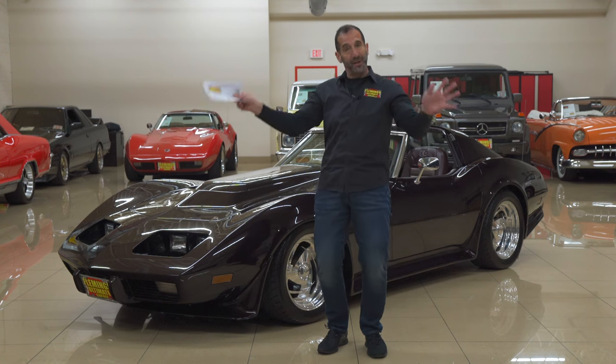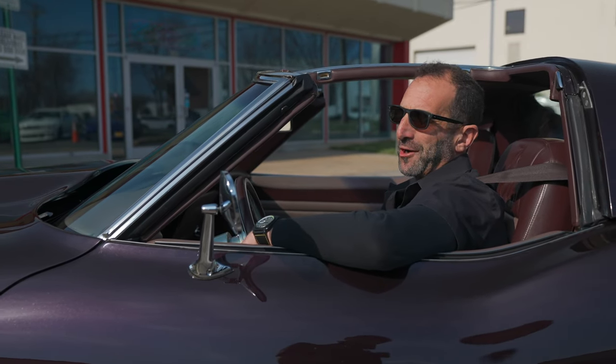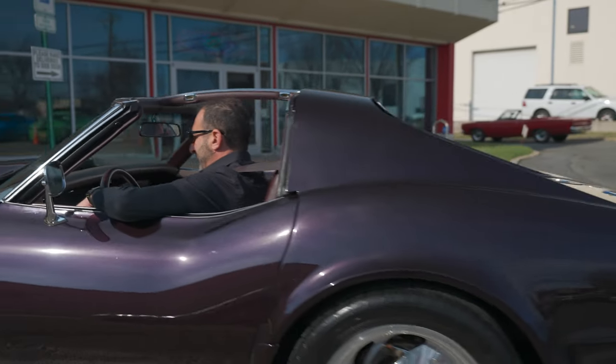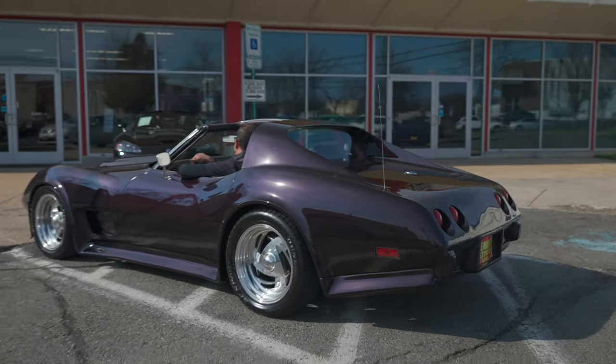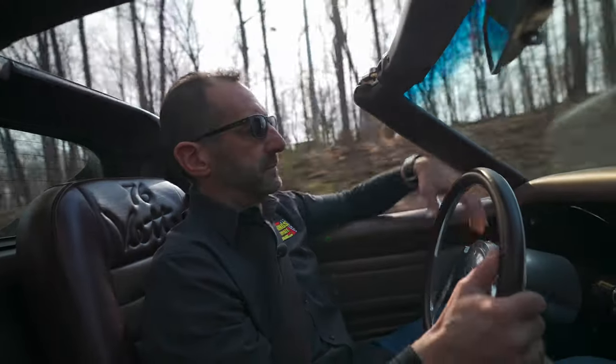And lastly, let's go for a test drive. You know, when a car is dialed in, it just runs, sounds, starts, does all the things it's supposed to do, right? I hear that and I go, man, listen to that. Listen to the blower whine. It's so good. Whenever you're ready.